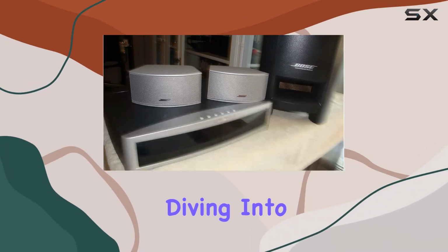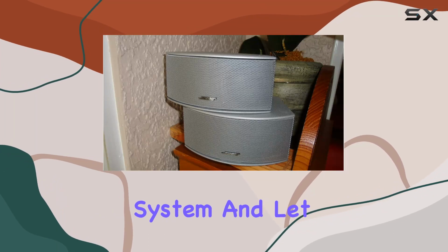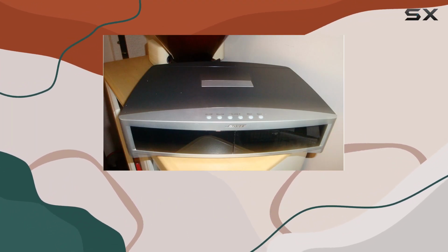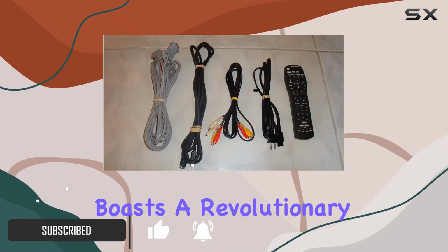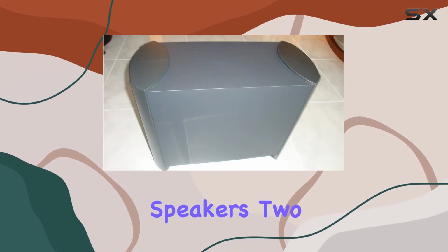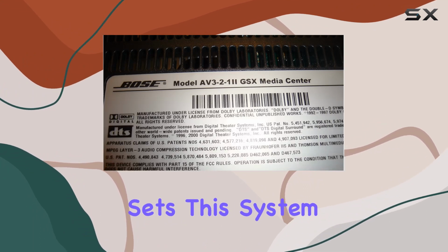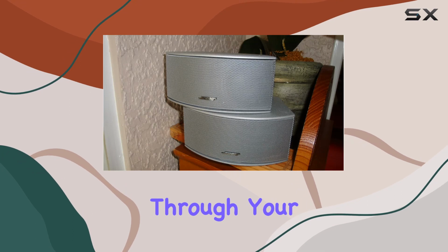Today, we're diving into the Bose 321-GSX DVD home entertainment system. And let me tell you, it's a game changer for anyone looking to elevate their home theater experience without the hassle of complex setups. This system boasts a revolutionary approach, offering a captivating surround sound using just three speakers, two Gemstone array speakers and one Acoustimass subwoofer. What sets this system apart is its wireless setup, eliminating the need for wires snaking through your room.